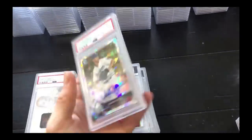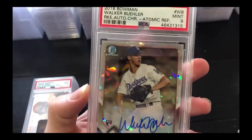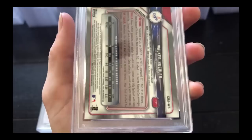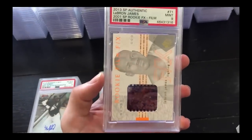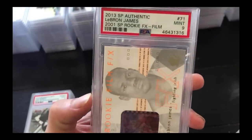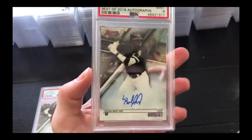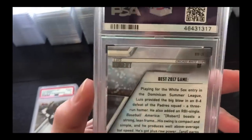I guarantee that my grader was high when he graded my cards. He had to be so high. Because whenever he meant to put in a 9, he put a 10. And whenever he meant to put a 10, he put a 9. That's it. I knew that was it. I guarantee you that's why. Dude, PSA, I knew that y'all wouldn't do me like this. Y'all just got your labels mixed up that day.